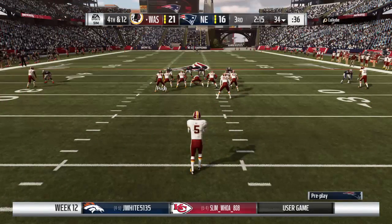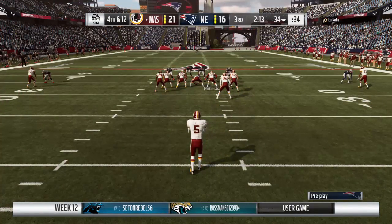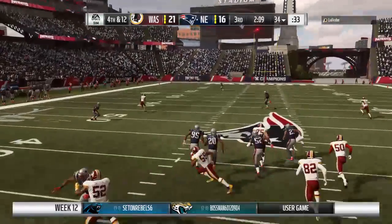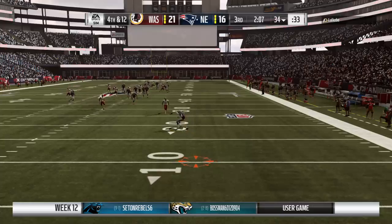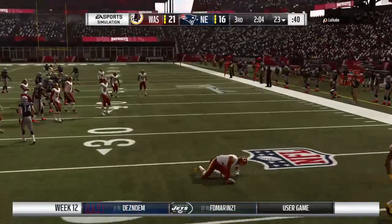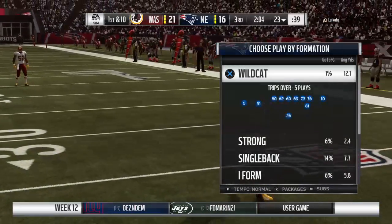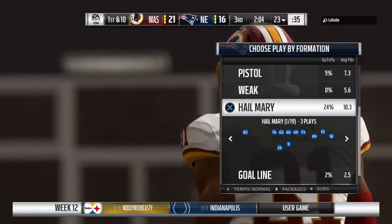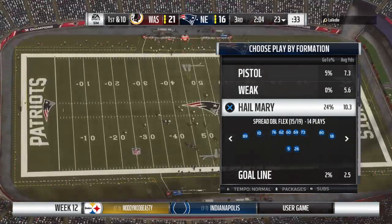We'll likely see the punt team now on 4th down. Here's Tress Way now, as he's on to punt for Washington. And this one will wind up being down just outside of that 20-yard line. Now the Patriots offense, they work their way back out onto the field.